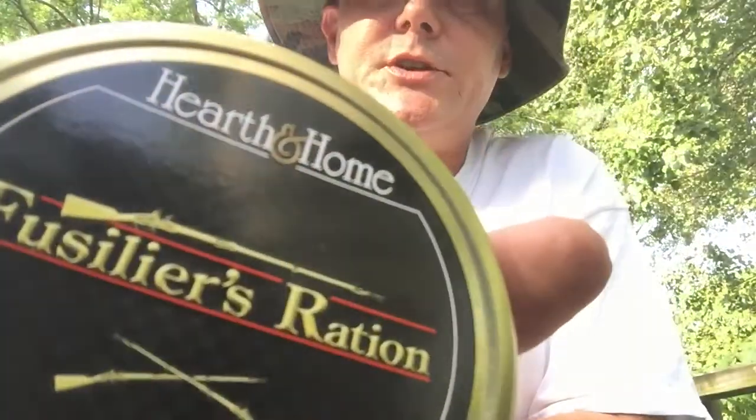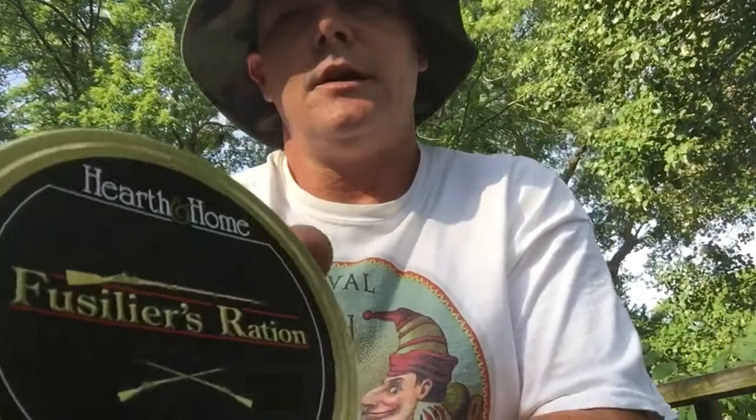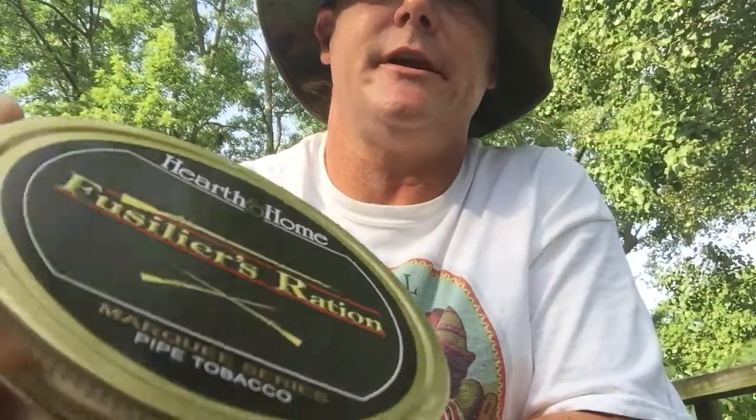Little Fusilier's Ration, can't speak today. Hearth and Home, never really read the tin, but I know what they are. Really good stuff. Mock-up of Bengal Slices. Love Bengal Slices. Love Fusilier's Ration, if I could speak. Worth trying.